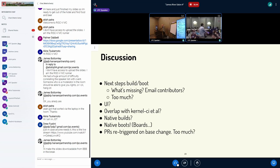There's other architectures booting the entire matrix, same QEMU, not DT. Then the current status is just a direct boot? The current status is that it's just a cross build. The current status is about 13 builds, but what we're working on is getting this up, and we're realizing that it's a lot of builds. We have that running internally on GitLab.